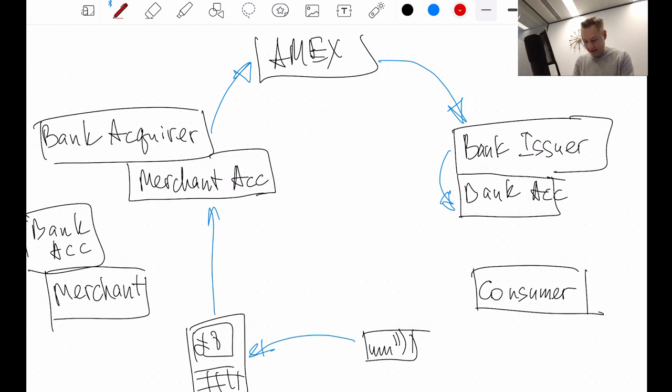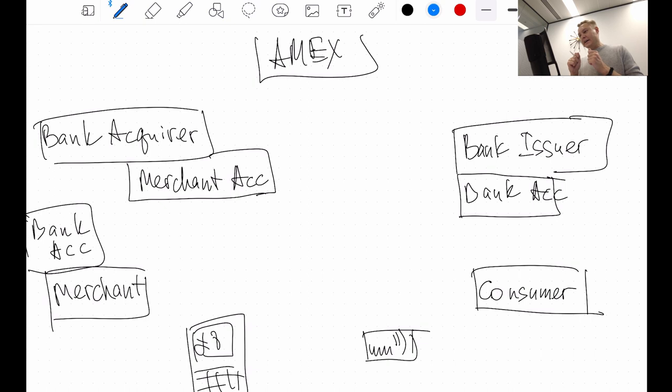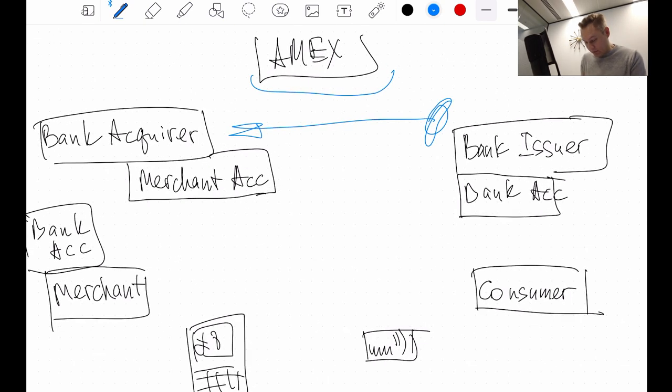Let me tell you a little bit more about the tricky thing of how money moves between your bank account and the merchant's bank account. Basically, as you could see on your statement, if you check your mobile banking app daily, your money doesn't leave your bank account immediately. It's because only during the night, the payment scheme, for example American Express, does reconciliation. They count all transactions that happened a day before, and they understand how much money bank issuers must move to bank acquirers. So basically, from users' bank accounts, money goes to merchant account services.